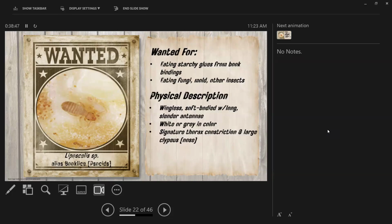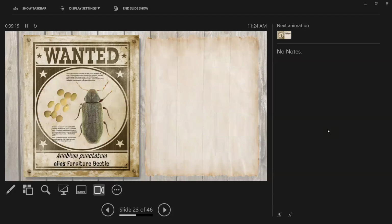They're very, very tiny, so you usually need some sort of magnification to identify them. They look like little clear ants that are sort of splotchy. They're very flat, and they have distinctive little waists, or thorax constrictions. Right here we have the clypeus, which is their nose. They have these very blunt nose ends, so they're actually kind of cute looking. There's the thorax constriction and the clypeus, just beautiful. They also like warm, damp interiors. This is a common refrain for a lot of insects.